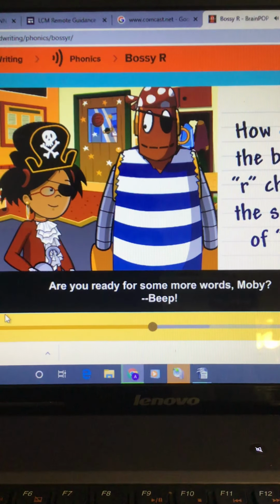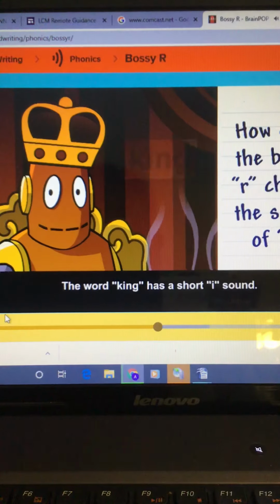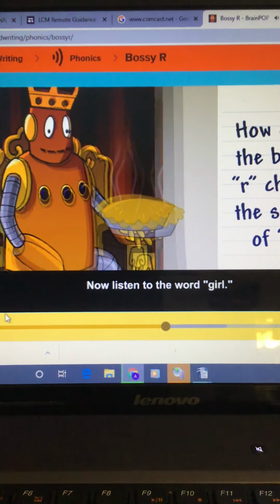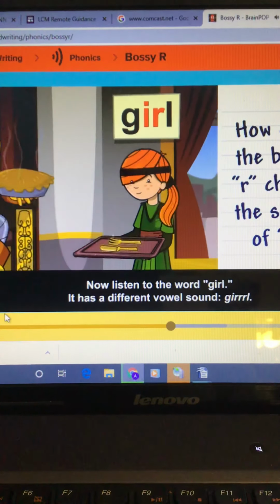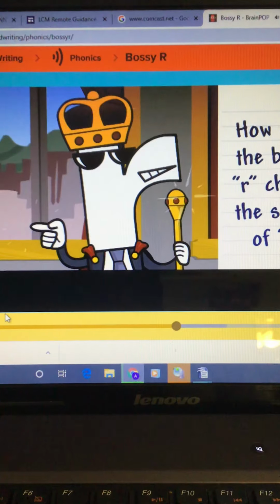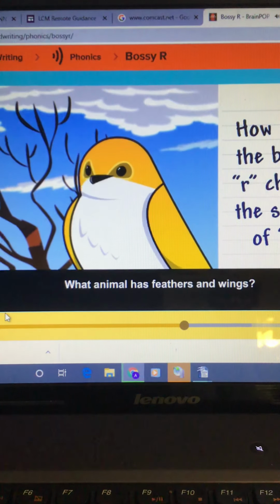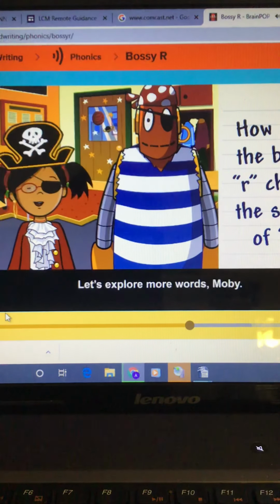How does the bossy R change the sound of I? The word king has a short I sound. The word pie has a long I sound. Now listen to the word girl. It has a different vowel sound. Girl. The bossy R strikes again. What is Tasha wearing? A shirt and a skirt. What animal has feathers and wings? A bird. Let's explore more words, Moby.